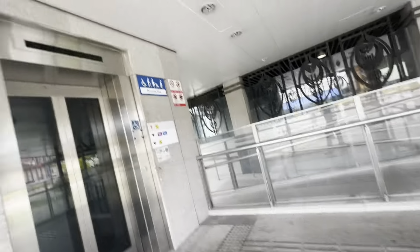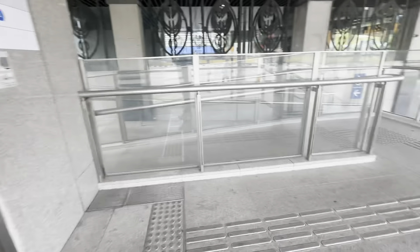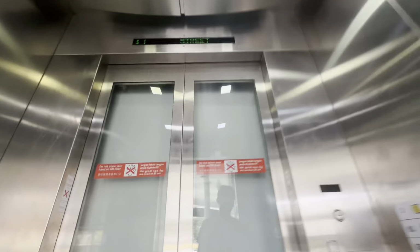Weirdly enough, I think exit B connects to the north east side, exit D connects to the downtown line. Here we have exit C, north east side, and then over there somewhere, I think, yeah, exit A, north east side. Going down. Yeah, and exit B, other side, I think. Then exit F is all the way over the downtown line side, I think. Exit re-lettering was involved. That's my thought process.